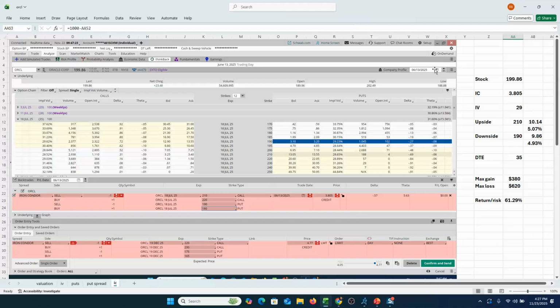So again, looking back to June 13th, stock again just under 200 at 199.86. The iron condor that we're looking at back then was selling the 190 put and the 210 call and hedging by buying the 185 put for protection, or the 180 put, I should say, 10 points wide, and the 220 call for protection, right? So that iron condor priced at about $3.80. The IV on the trade back then in June, right, just under 30.